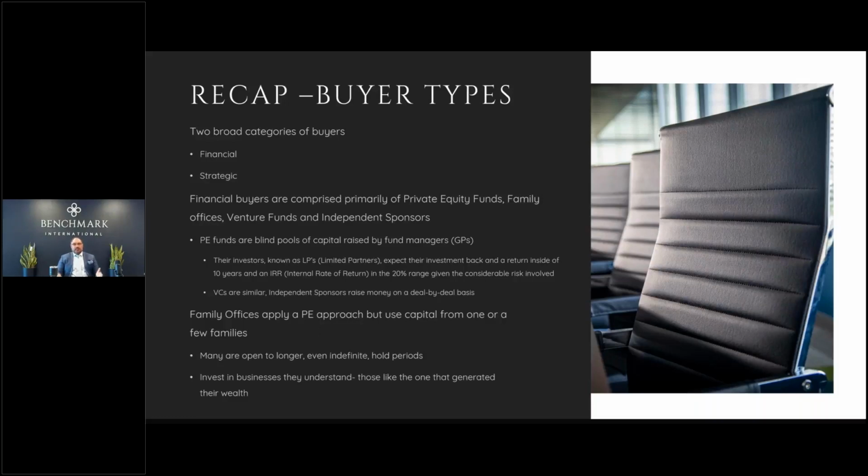Family offices might hold the business forever, right? They don't have that kind of a mandate. It's their money. They can do whatever they want. So it's a really different approach for sure. And they also tend to invest more often than not in businesses that they understand. And they tend to align with how they got wealthy in the first place. So think of someone who sold a manufacturer of inserts for your shoes, maybe Dr. Scholl's or something like that. They're more likely to invest in other orthopedic product manufacturers, distributors, things like that. So they don't tend to veer off. You won't see them doing software deals very often, or other things that are not really aligned with how they sort of made it, right?